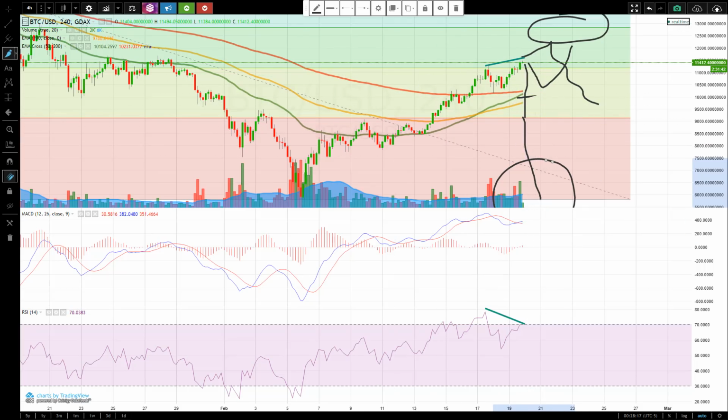I know a lot of people are looking for news and they're saying there's no negative news, but we've had a lot of positive news and it hasn't brought in the buyer conviction yet. So we're still at an indecisive point in the Bitcoin market, and that's something we really need to understand, whether you're bearish or bullish.